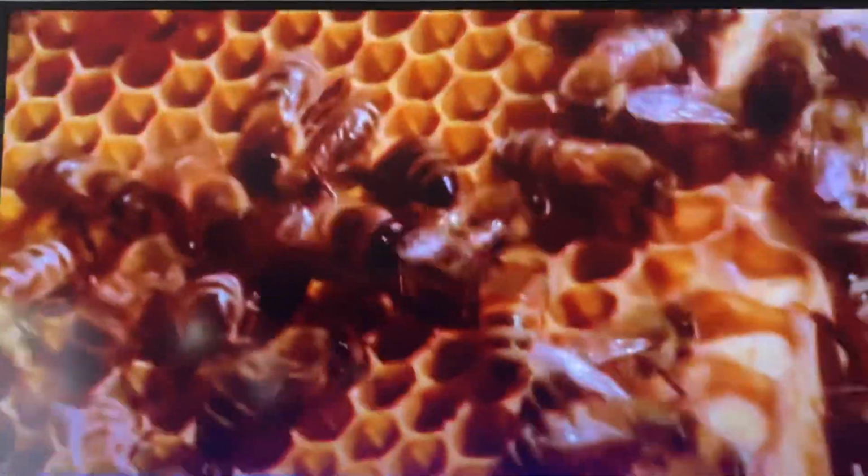I do. I start people off with a couple frames, maybe as many as 5 that are about this big. They start off with young eggs and larvae, and they're taught that in 3 to 5 days there's going to be a queen cell. It's the only cell that points down, and once they see it, they take a photo of it, they send it to me, and I tell them what their next job is.